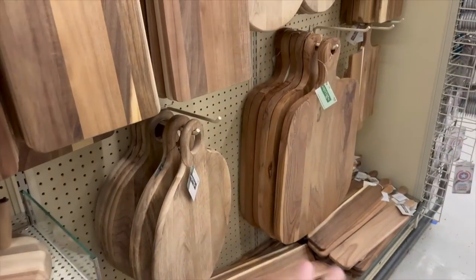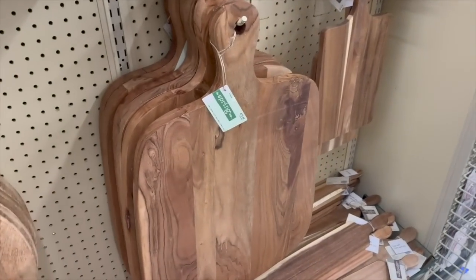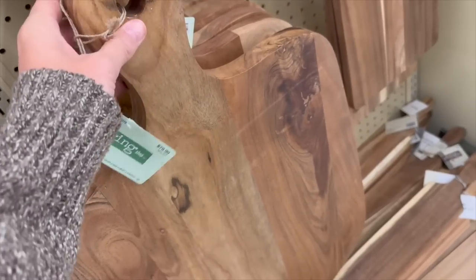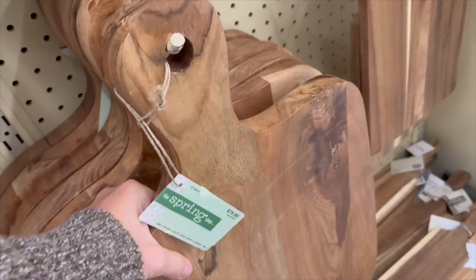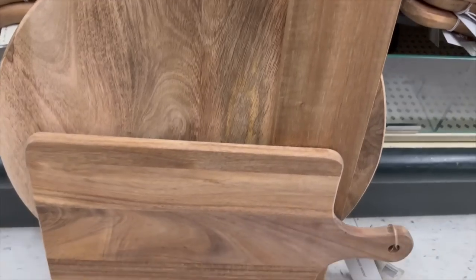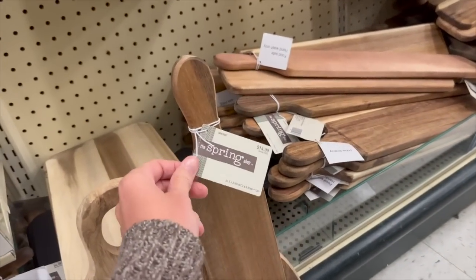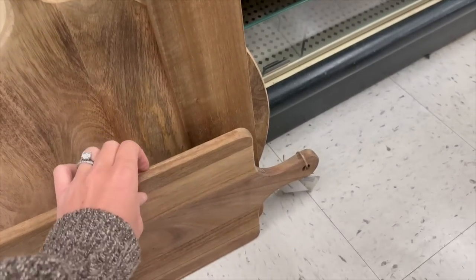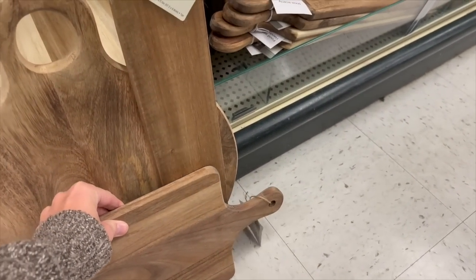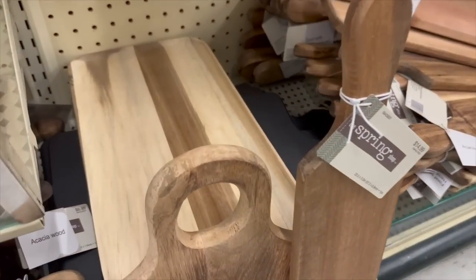Placemats. These are really fun to layer. I love how big this one is. This is huge, you guys. So normally $79.99, but on sale, oh my gosh, this is a beast. For the sake of layering, you could layer these in your kitchen. So pretty. You can maybe even work in a black one for contrast, the different woods.